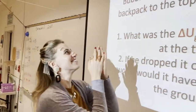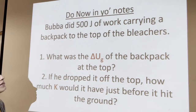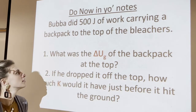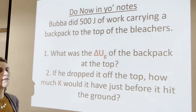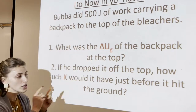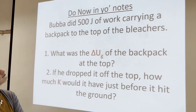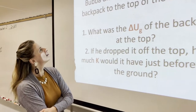I got too excited. Do this in your notes now. Bubba did 500 joules of work carrying a backpack to the top of the bleachers. My first question, what was the UGG of the backpack at the top? 2, if you dropped it off the top, how much kinetic would it have just before it hits the ground? Pause this. Do it. Do you have to do any math here? This is a knowledge question.